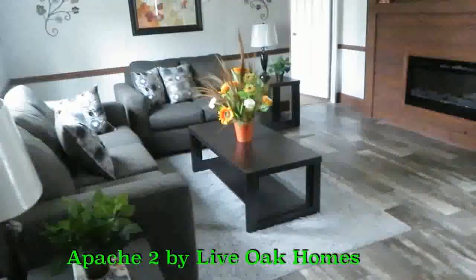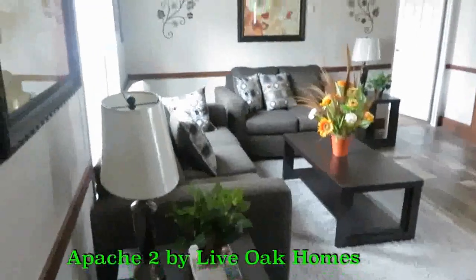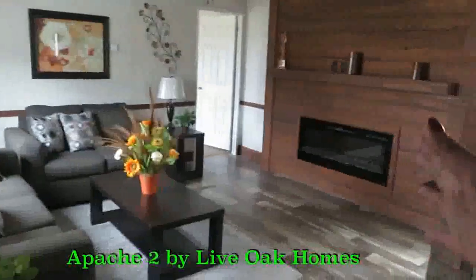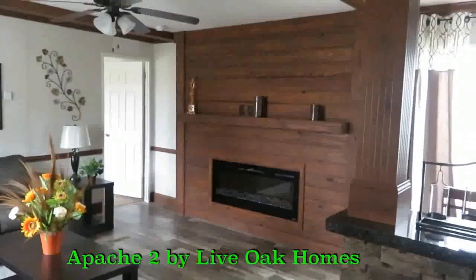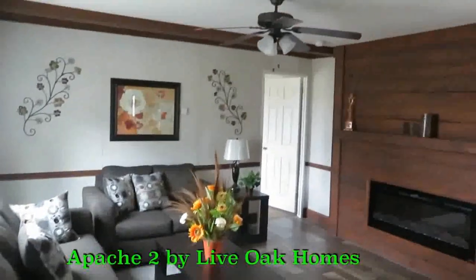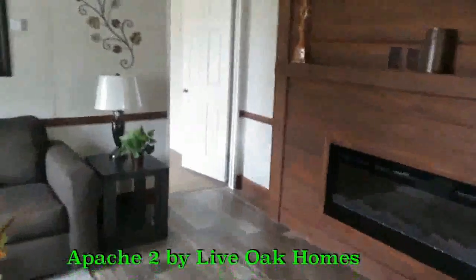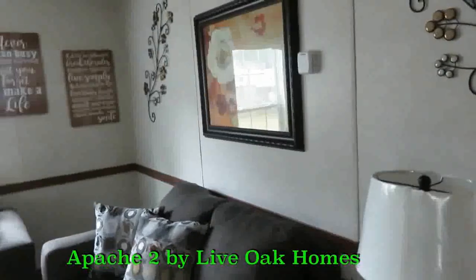That's really nice. So this is the living room. I love the flooring. I love the beams in the ceiling. I love the accent wall. It has a fireplace and a mantle area for my decor. You can put a TV up there. Ceiling fan, really nice. Really, really nice. I like this a lot.